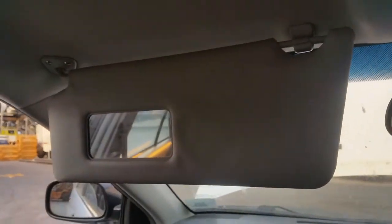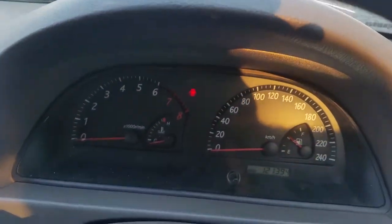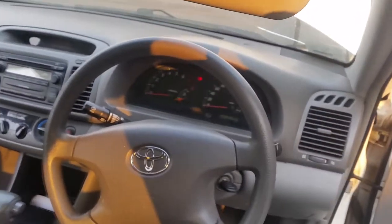Display cluster. Interior mirror. Left sun visor. Right sun visor. Instrument cluster, and a tidy 4-spoke vinyl steering wheel in grey.